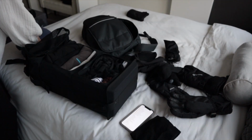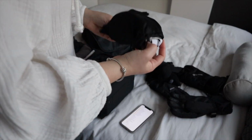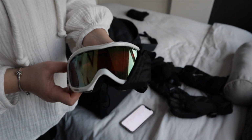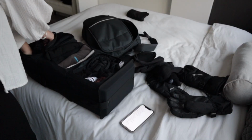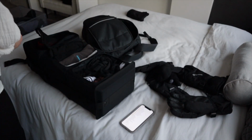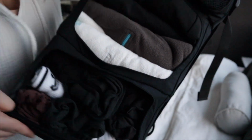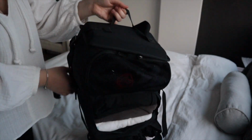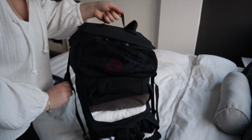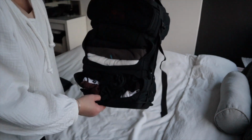So then I filled up the top compartments with things like sports equipment, like my glasses, my face mask, and also random things like pajamas. And this is what it looked like when it was all packed up. It might not look like it would fit in a backpack right now, but the best part is, as you can see, these side tags, you can pull on them and it compresses all of your clothes. So it becomes like half of the height, basically, like this.